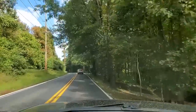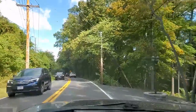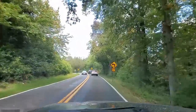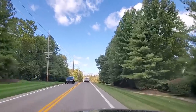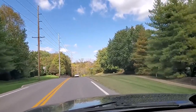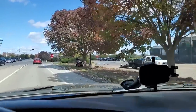I'm glad. It would have been nice just to go out for a drive, even if I didn't need to go by Lowe's and get that frost cloth material. It's just so nice out. Kind of chilly, but still got those nice blue skies, the little clouds, and the hint of color on the trees. There we go. There's some kind of some color.